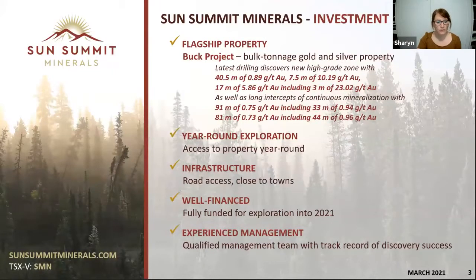So quickly to go over the company and our project. We've made a significant high-grade discovery in a previously untested area at our Buck project in central BC. We've recently started drilling again, so we're currently drilling. The project is easily accessible by road. We can drive right to site. We can drill year-round, and we're well-financed and fully funded for exploration into 2020.